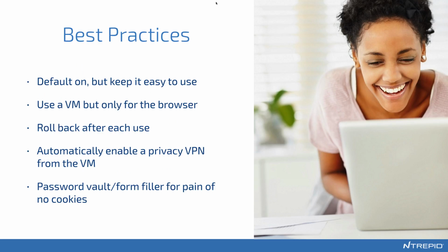Make sure that you're automatically turning on a privacy VPN from inside your VM every time you use it, so that it's not something that you need to remember to do. Most of the commercial ones, at least, are fast and effective. The free services like Tor, A, I don't trust them, and B, there's huge performance impacts from them. But the commercial ones are actually pretty fast and pretty manageable.